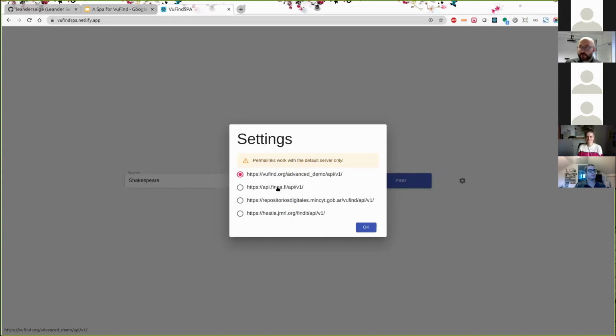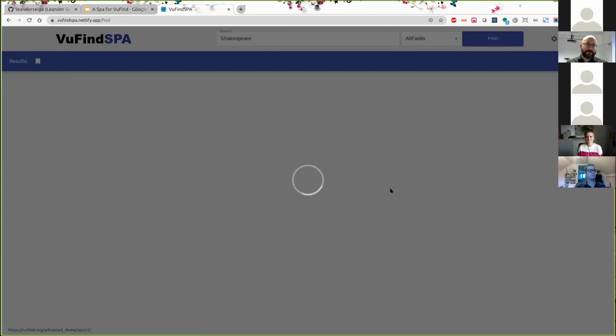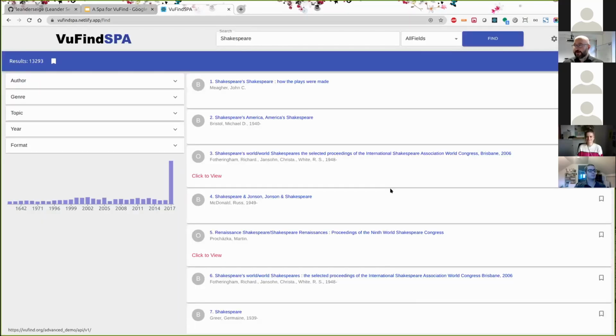But for instance, there's also the API from Finna available, or other libraries. I think one is from Argentina. I'm not quite sure. I think this is Horatio's API here. And this is an API from a public library in the US. I just can't say which one it was exactly. So, yeah, as usual, you can type here whatever you want to search for. And then the first screen was already in SPA. And now the content of the SPA has been replaced by these elements.